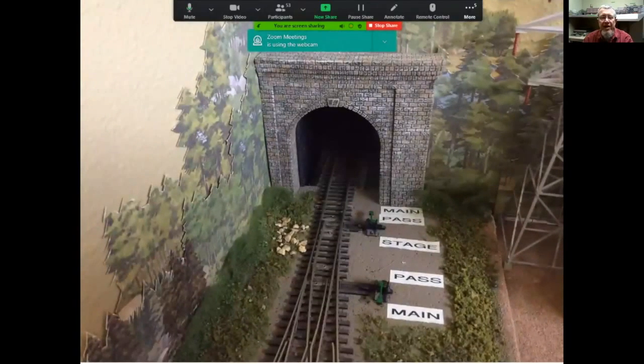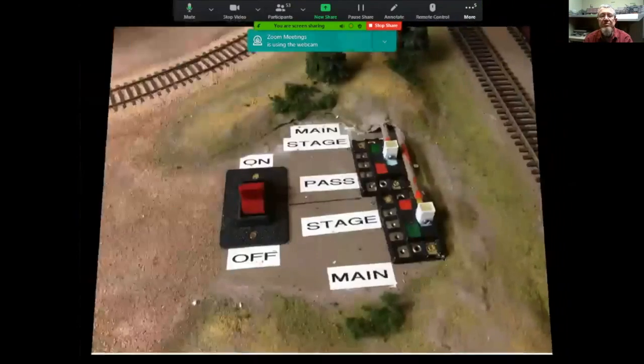I did the same thing coming into Southport, where I've got Caboose Industries. So if I flip this to main, it takes me to the passing siding, which is the third one over here, or staging, or passing, or main. So I just have to flip these. I don't have to think about it. It's just a matter of where you want to go.